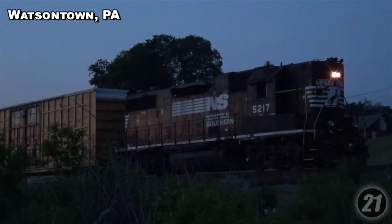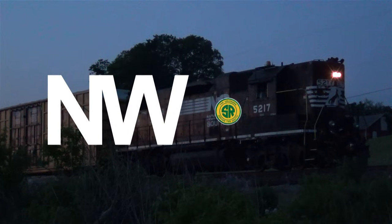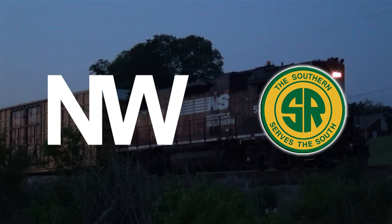With that in perspective, it should come as no surprise that the only high hoods still operating on a Class 1 railroad in North America today are those that are still on the Norfolk Southern. The NS is a combination of the N&W and the Southern, in case you're not hip to 21st century railroads.